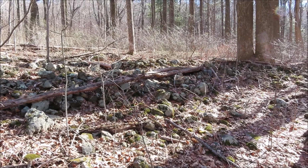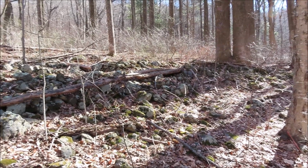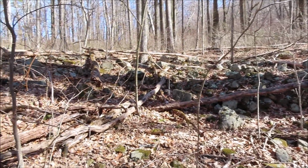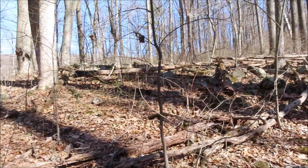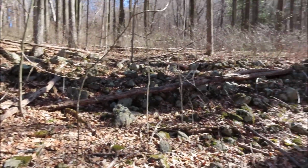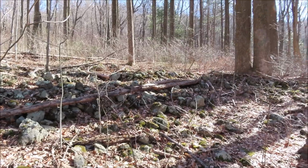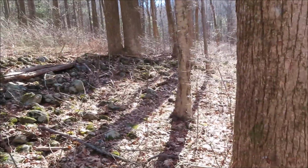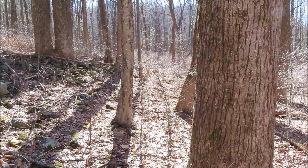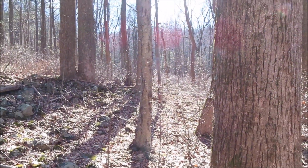For now, I'm going with the theory that I'm standing slightly below the road, and that's the low side of the road. And it's all armored up with rocks, so the surface of the road would have been up there. And it's heading down in that direction, which is the right direction. So let's keep going and see what happens.